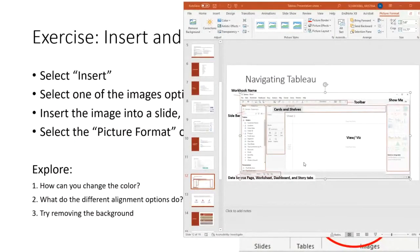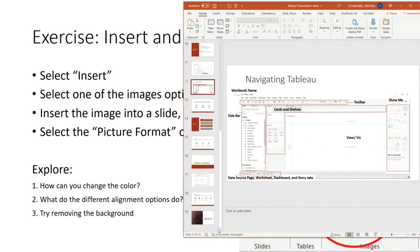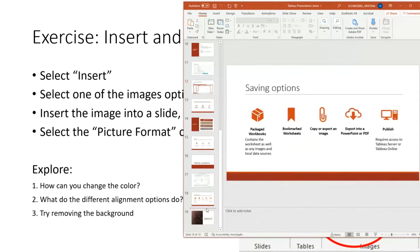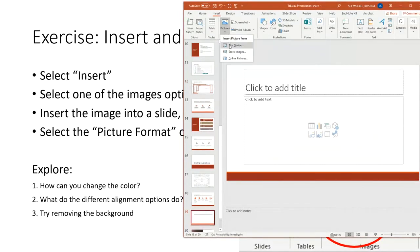Wonderful. Okay, so I'm going to have everyone experiment with adding some kind of an image, and then clicking on the image into picture format, and just try exploring with color options and some alignment issues. You can remove the background on images if you'd like to. This is a terrible image to try to do that because it's all white. But we're all going to practice adding in an image and working with some of the color options. And then if anyone would like to share one of theirs after they've done that, there is time to share as well. You can add an image either from your own computer, or from somewhere else.